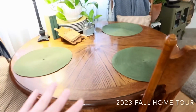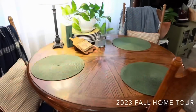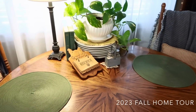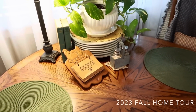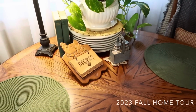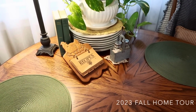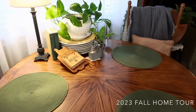But yeah, I love this. This is a Facebook Marketplace find, and I love it. And again, just some more of my collected thrifted pieces here on display. The plates that you see stacked underneath here, I think that they just give everything that country feel that I love. But we also do use those when we have a big family gathering. That is some vintage restaurant ware that I love, and they're big plates. So all the guys really like when we pull those out when we have a big family gathering.